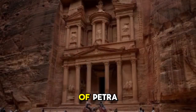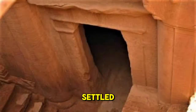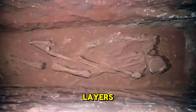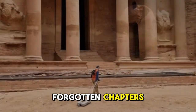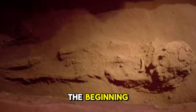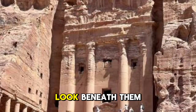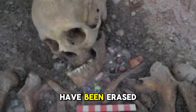The traditional story of Petra assumed a clear beginning. Nomads arrived. They settled. They prospered. They built monuments. But real history is messier. Real history involves layers, different peoples, different periods, false starts and forgotten chapters. This discovery proved that the beginning wasn't the beginning. Therefore, our assumptions about how cities form needed revision. We couldn't just look at the monuments. We had to look beneath them. We had to ask who came before and who might have been erased.